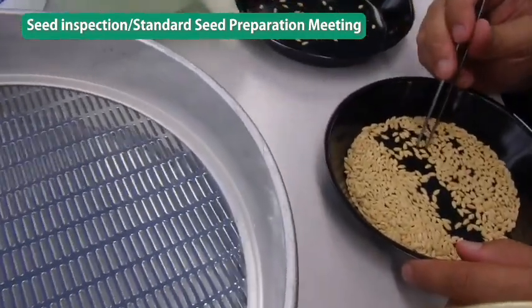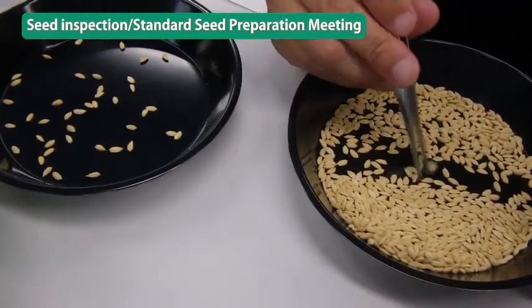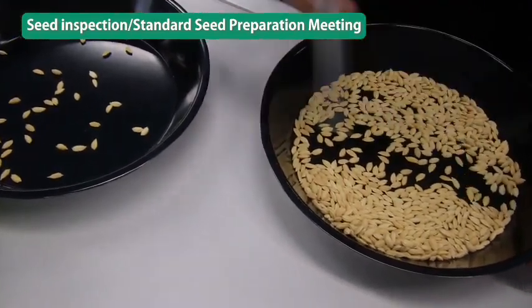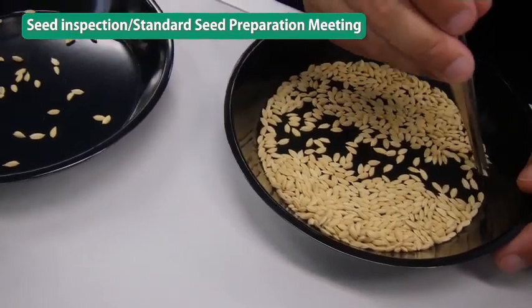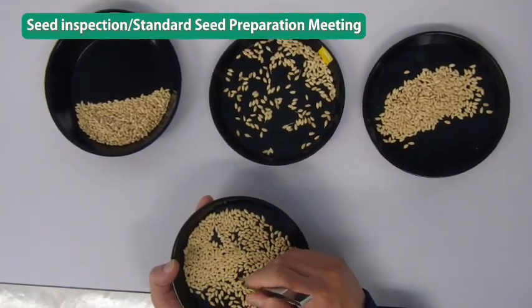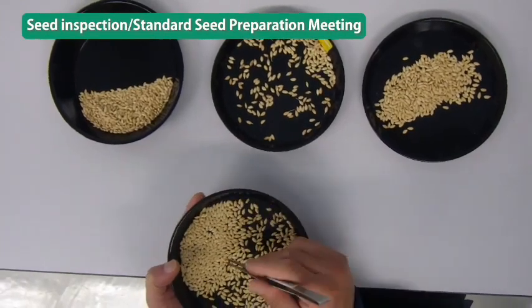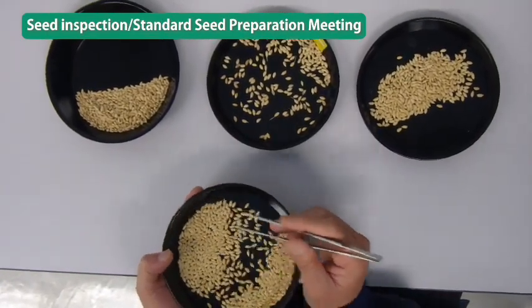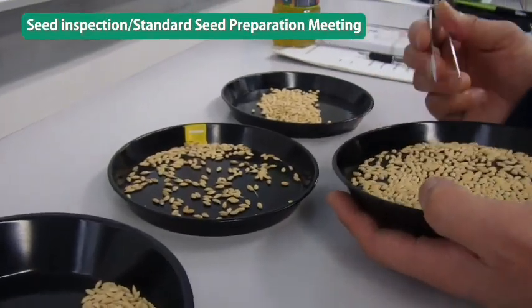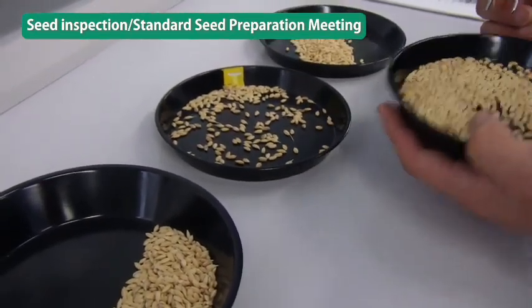Standard samples are created by unifying size and removing irregular types, such as those with rachis branches attached and with empty seeds. Seeds that are colored, for example black, or in an unripe state such as tinged with green or pale colored, and grains that are small, deformed, or twisted. Standard samples are created in this way by unifying size and removing irregular types.